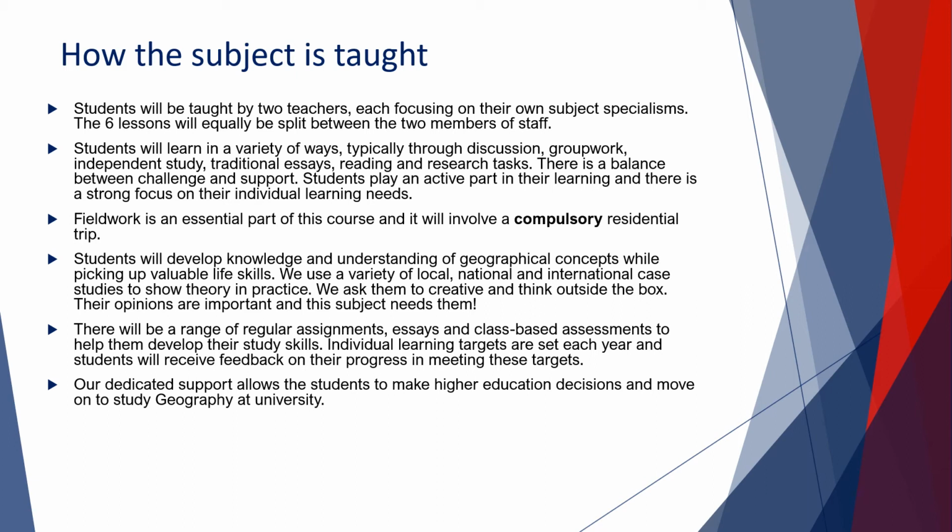Fieldwork is an essential part of this course and it will involve a compulsory residential trip. Students will develop knowledge and understanding of geographical concepts whilst picking up valuable life skills. We use a variety of local, national and international case studies to show theory in practice. We ask them to be creative and think outside the box. Their opinions are important and this subject needs them.